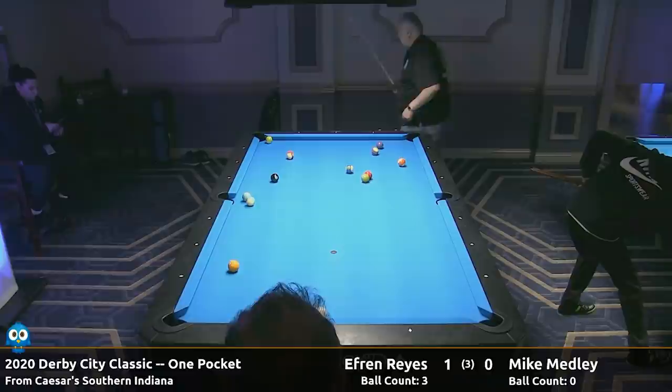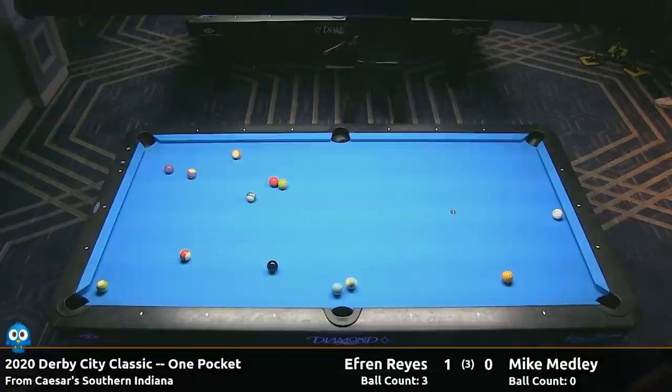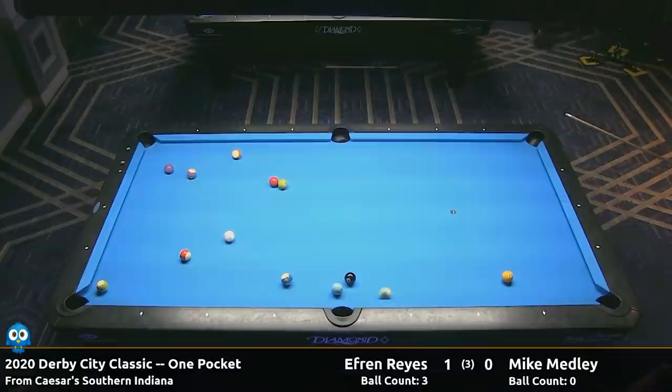Efren can maybe bank at this 10 here. It doesn't really go with the 1 being there, but does he kiss off the 11 and scratch? Or he wants to go into the 11 maybe. Maybe run around the 4 with the cue ball like that. Hard to figure out what's going to happen though. And so far it's worked out unless he's left a pretty good shot on the 10.